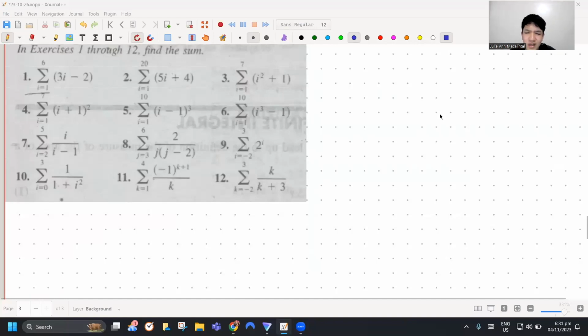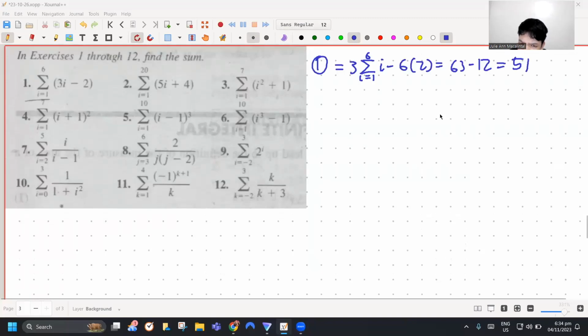Meron pong formula nito, yung summation of I from 1 to N. Sige, sunod ko lang yung formula. Pakita ko yung detail. Pakita mo yung detalye, yung paano saan galing yung in-apply mo yung formula.